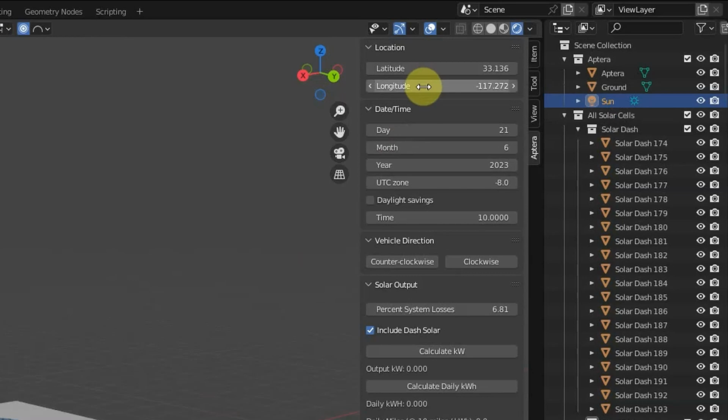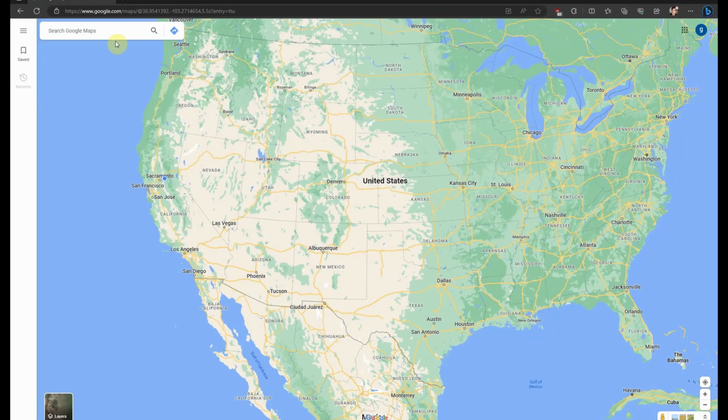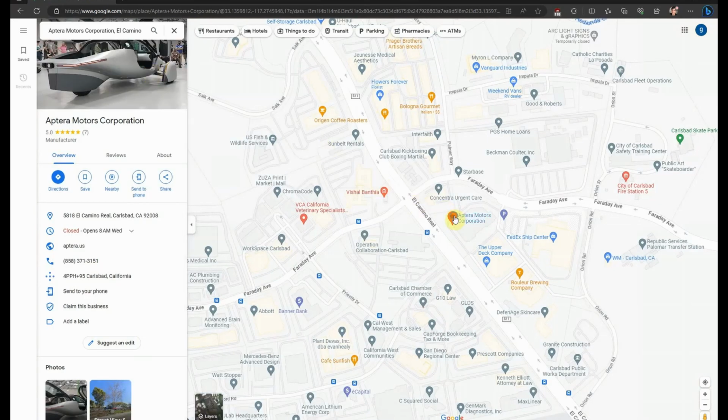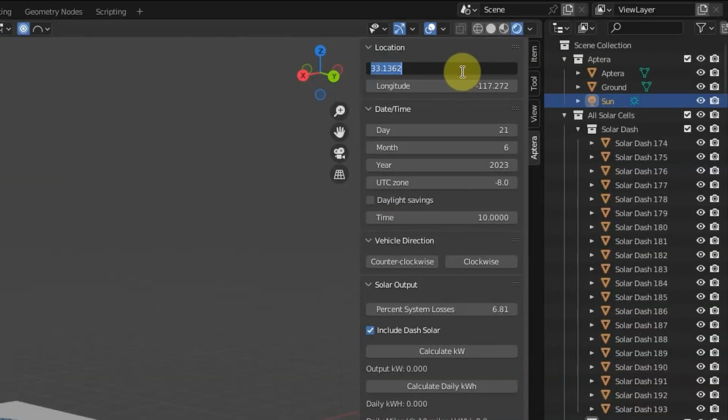At the top is where you enter your geographic latitude and longitude. This is easily obtained from Google Maps. Let's enter the location of Aptera's headquarters in Carlsbad. If we search for Aptera Motors and right-mouse click on the drop pin, we'll find the latitude and longitude values. Now we'll just copy those into the add-on.